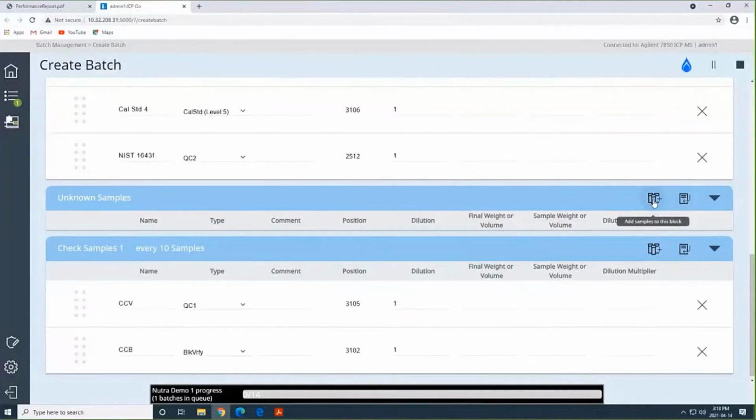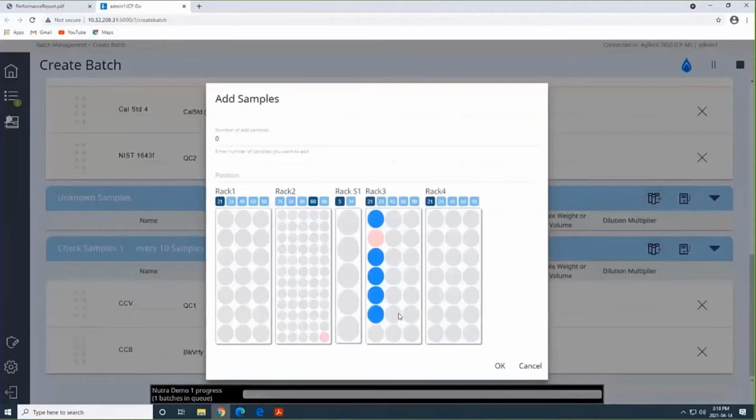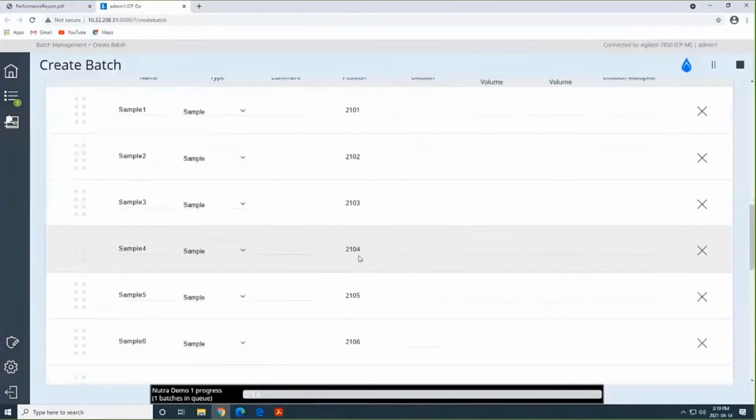The other way that we can do it is we can just add samples to this block. So if I click on here, I first see what's been populated. These occupied positions, if I hover over the top, it says, well, that's the health standard. Great. Oh, it's over here. Oh, that's where my secondary control standard is located. So I can't put samples there. That's great. Well, I'm going to add about 14 samples to this analysis. I'm going to put them in rack number 2. So you see how it just populates them right down the row into the next column. Click on OK, and now it gives us that list.